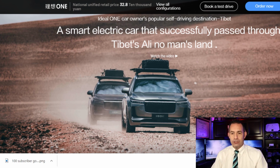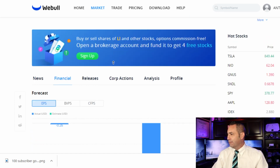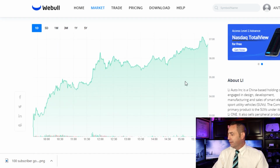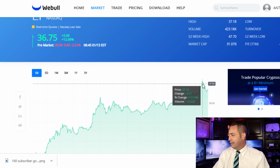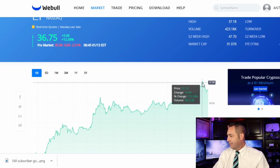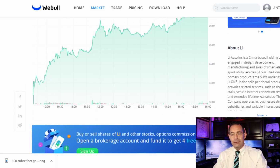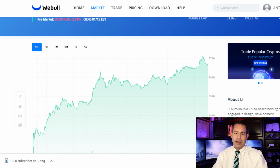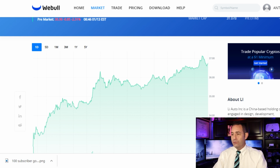So let's look at some technical analysis right here. I'm going to bring up Webull, what the company is currently doing right now. It is trading at $36.75 a share. It definitely took a dip from its all-time high of 37, so we're right around the all-time high right now. Now, some EVs in this segment are still in the proof of concept stage, but Li Auto is well beyond that at this stage with the initial extremely successful rollout of the Li One. Li Auto is well positioned to be a lasting player in the EV sector.